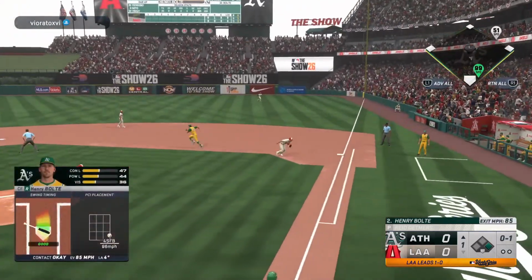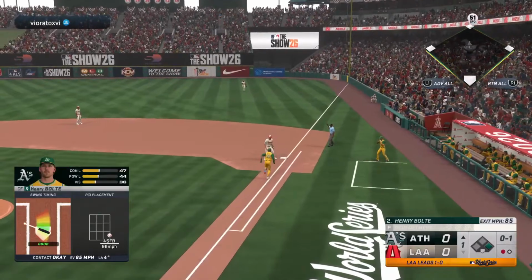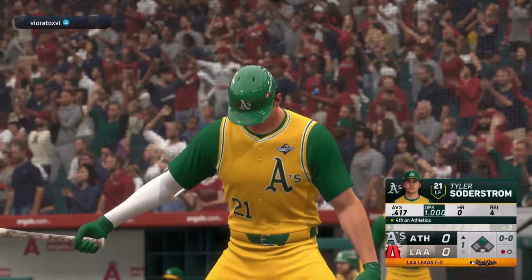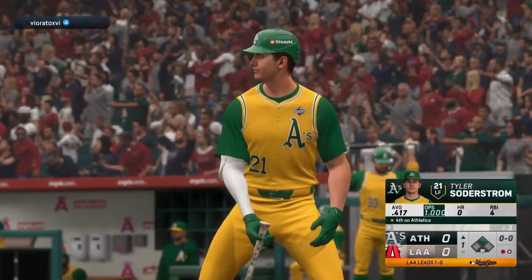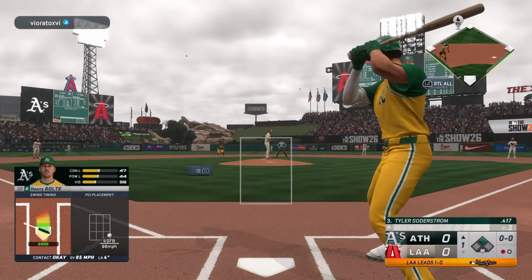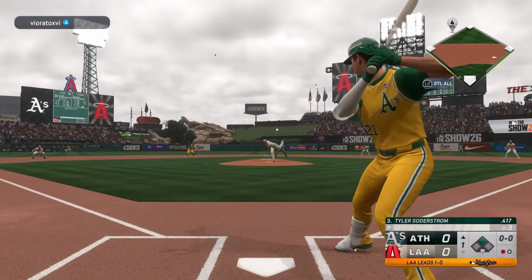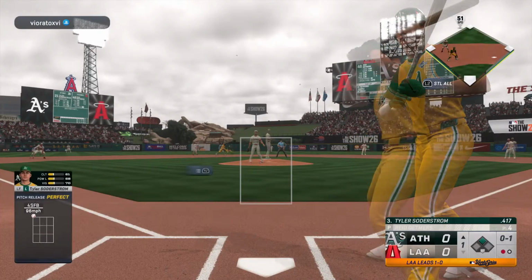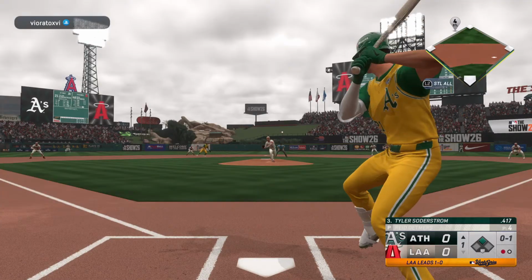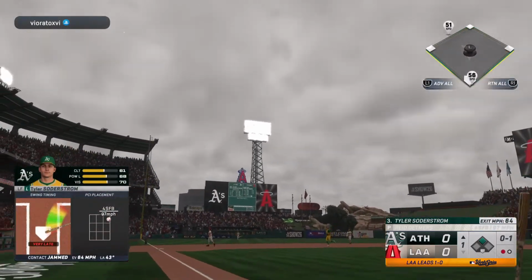That one to first. Here's the tag, and he's out. So now with one away and a man at second, here's the left fielder, Tyler Soderstrom. In there for a strike at the top of the zone. Well, in an 0-0 count, not every strike is a good strike for a hitter. I like the plate discipline there.